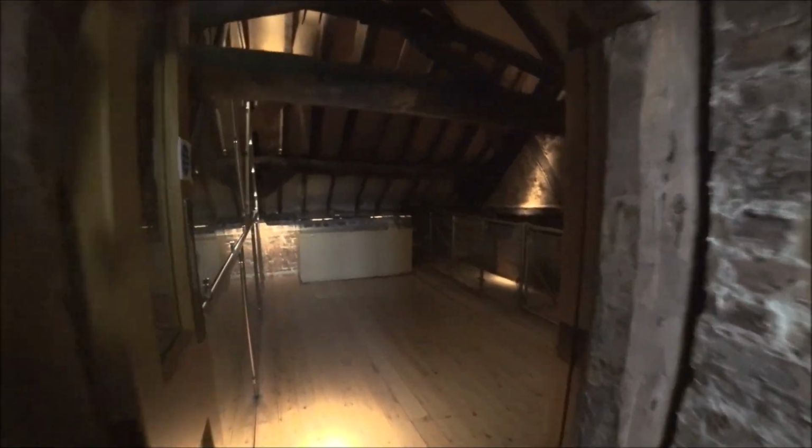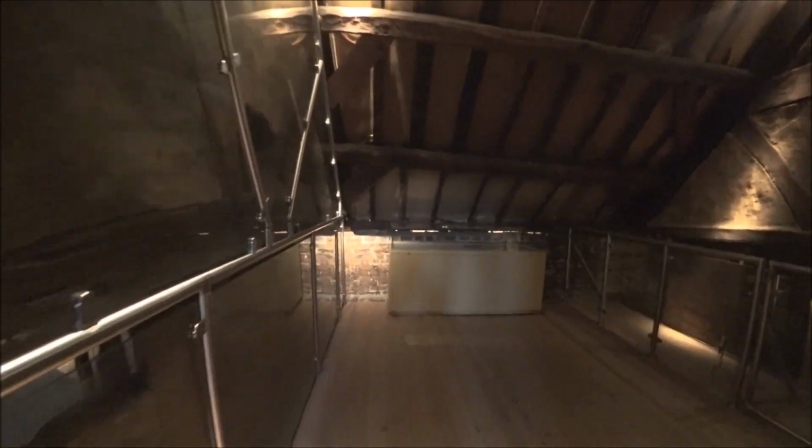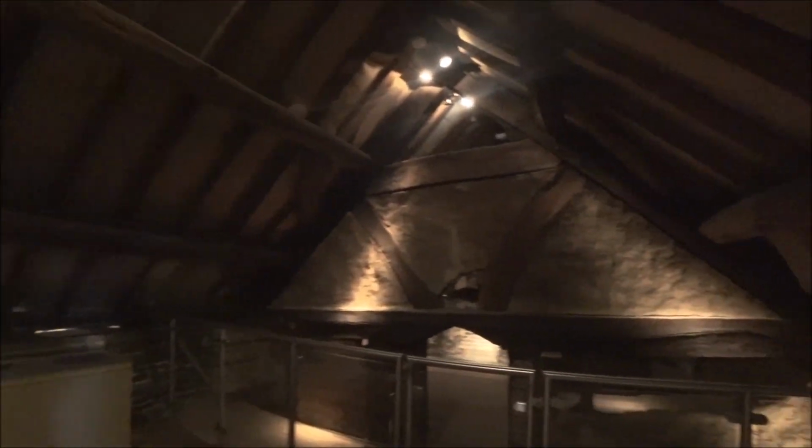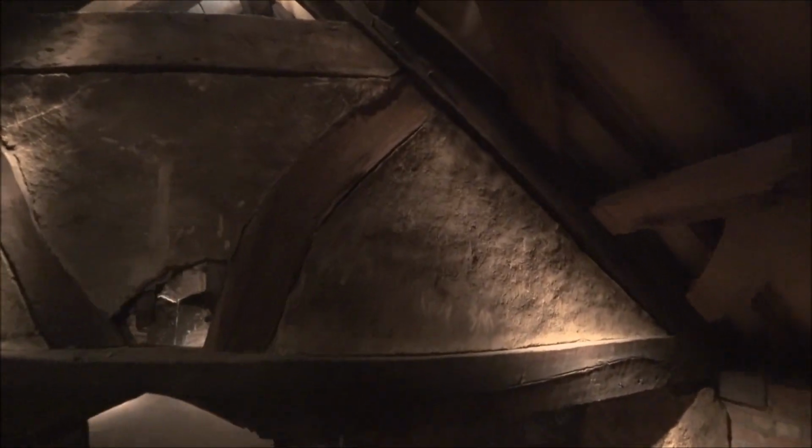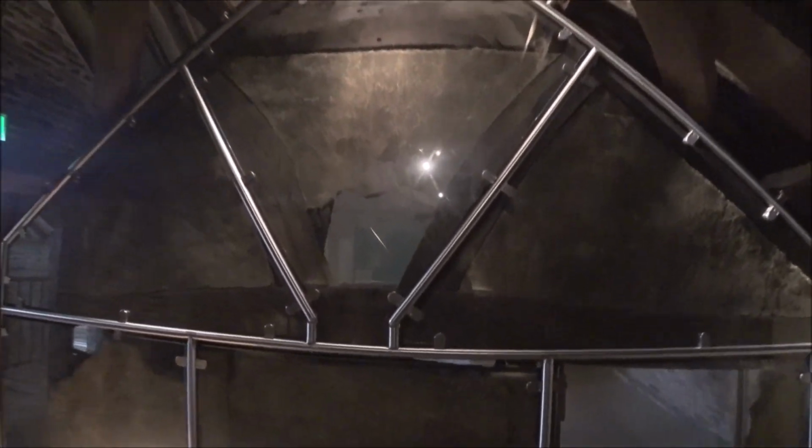Let's start in the right one first. These are actually the servant quarters. This is where they would have lived, slept and so on. You can see the walls there, made out of the old straw and twigs and all the rest of it, what they used to do. Looks like they tried to put a bit of protection up.